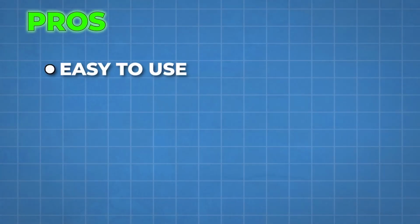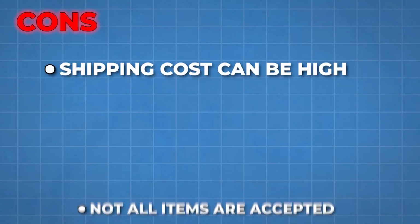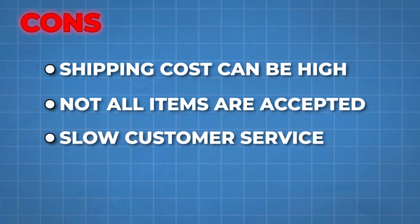So the pros here are it's very easy to use, the payments are fast, and there's a wide variety of items that they accept. Some of the cons are the shipping costs can be high, not all items are accepted, and the customer service can be slow.